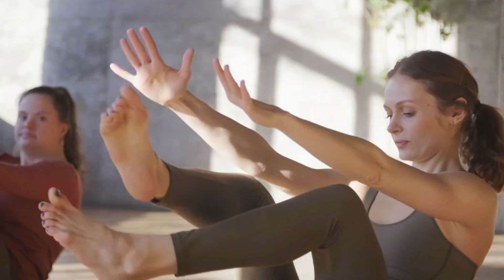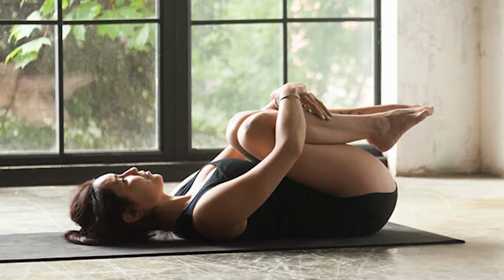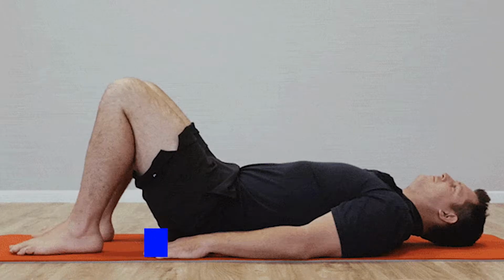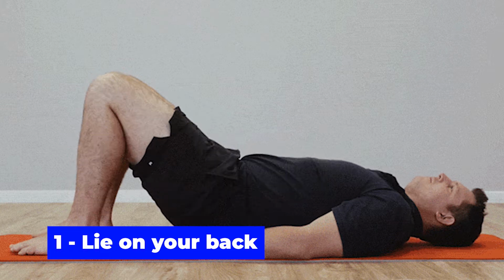Let's look at one of these exercises. The most simple exercise, also called the basic exercise in the book, has the following steps. 1. Lie on your back. I do that all the time. Number 2. Next, interweave the fingers of both hands and place them behind your head. That's easy. 3.